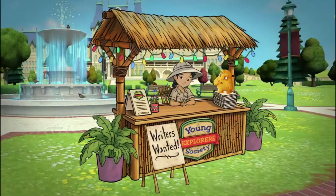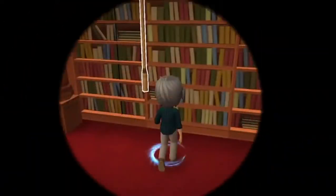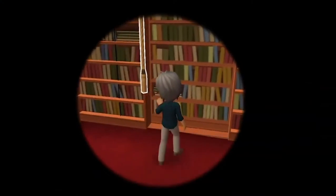Join Jamie and Saxum at the headquarters of the Young Explorer Society, found on the second floor of the library. You just need to pull the rope.